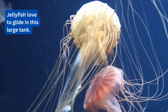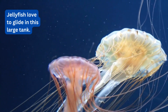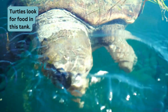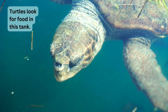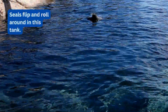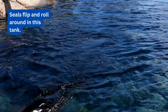Jellyfish love to glide in this large tank. Turtles look for food in this tank. Seals flip and roll around in this tank.